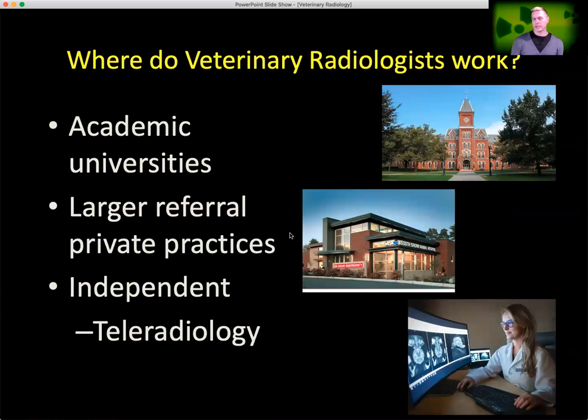So then where do you get a job? So a lot of us work at academic universities like myself. There are at least 2 to 4 typically radiologists at most large veterinary colleges at universities. But then there is a very large private practice market as well. And there are very large referral hospitals that may employ 1 to 6 or 7 veterinary radiologists as well, depending upon how busy they are.